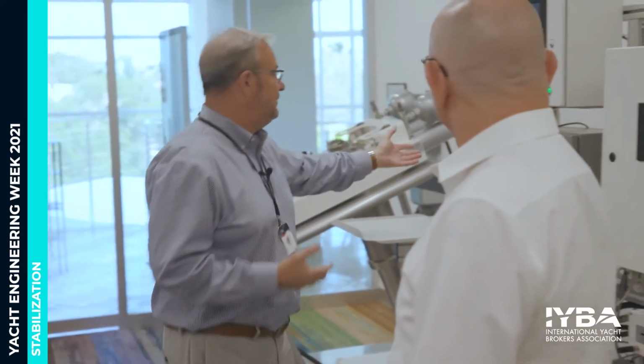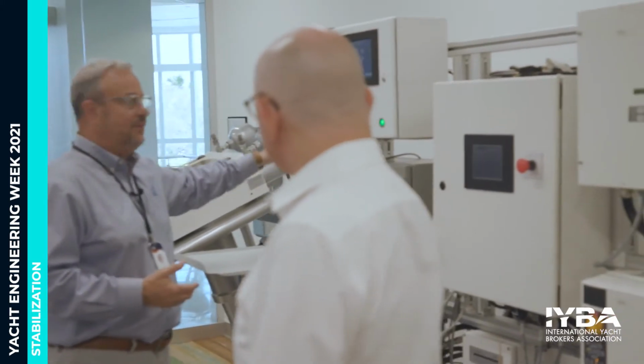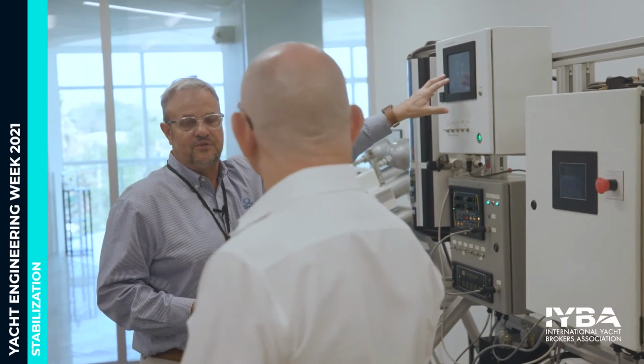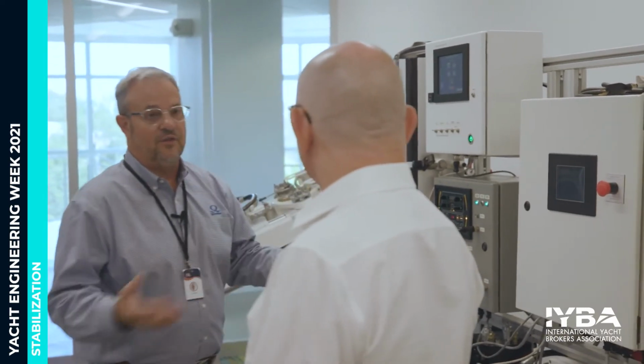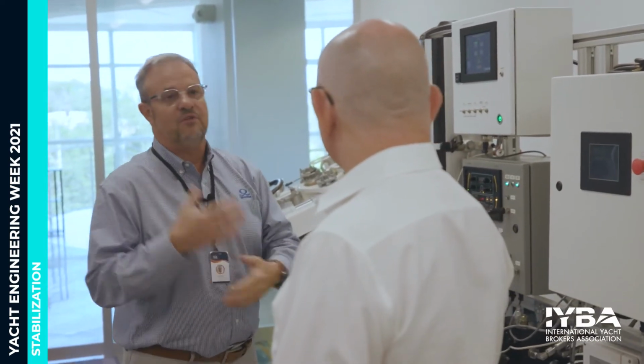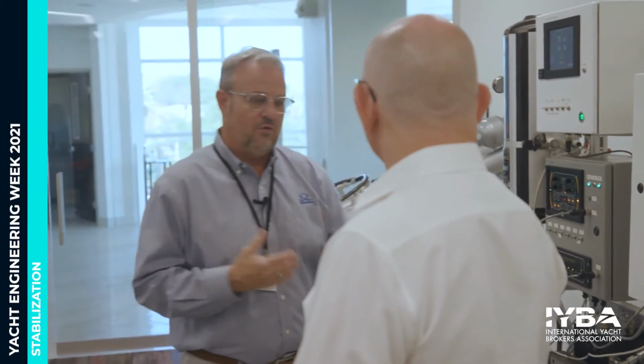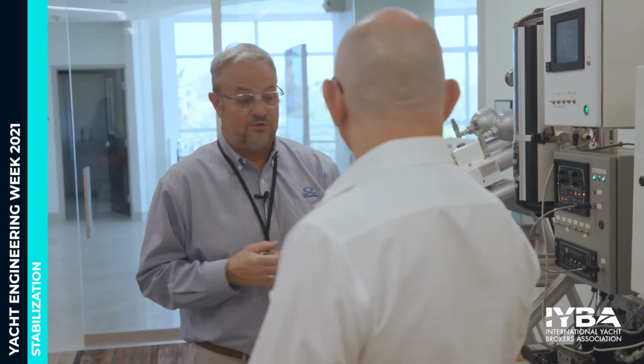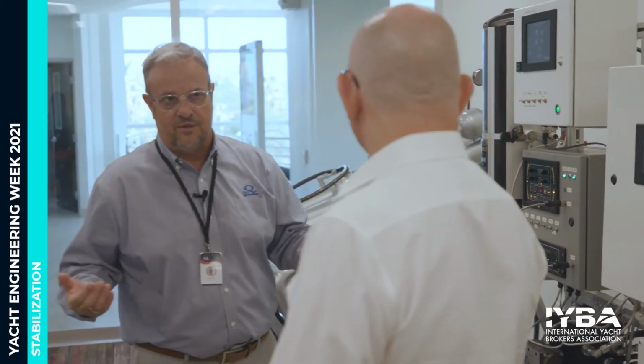We can even see this is an automatic greasing system. We can see what the greasing system's doing. We can take over the control system, which is here. We can start the system, we can adjust the system, and we can record data from the system. And we can do all that remotely. And that is absolutely critical. And for Quantum, and especially in the most recent times, the last year or so, it's become quintessential.